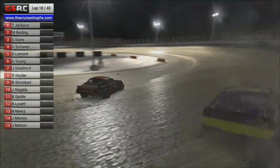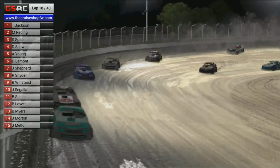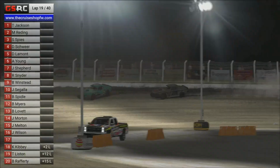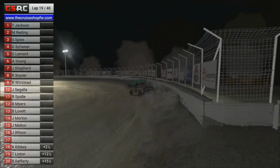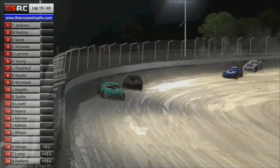Yeah, Redding really, he doesn't. You look at Redding in the 30, man, he's trying to put that right rear back there. Boy, he banks it, he banks it, he banks it again. Luckily for Redding, at least these street stocks are, as I mentioned, built like tanks. A few problems on the side of Tyler Jackson, but luckily, maybe not. We'll see how Jackson sorts himself out.